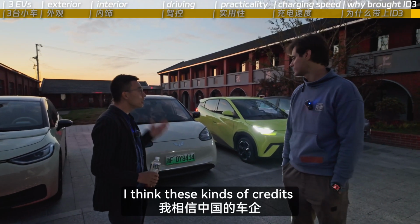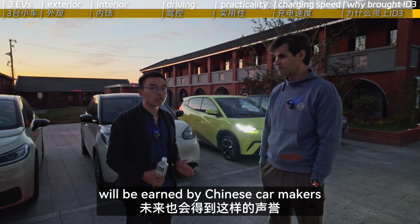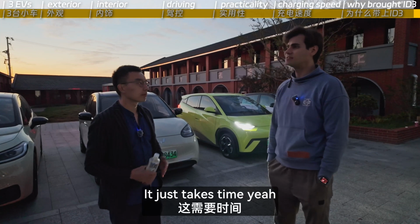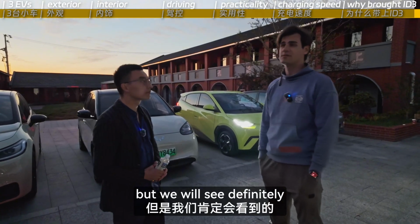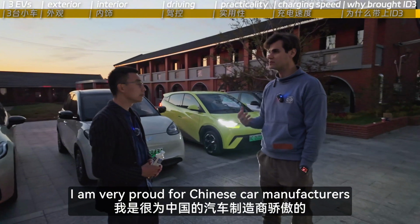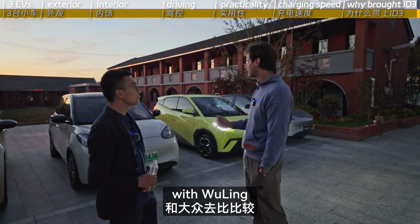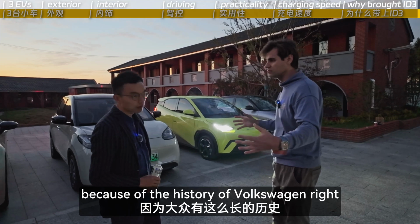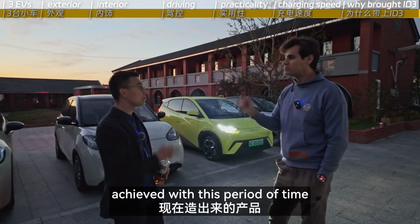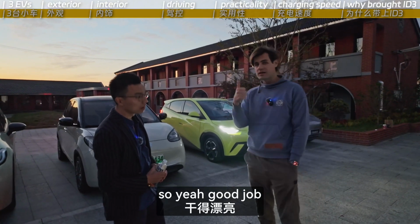I think these kinds of credits will be earned by Chinese car makers, and I just look forward to it. Yeah, it just takes time, but we will see it. I can tell you, I am very proud of Chinese car manufacturers for what they achieved in such a short period of time. You cannot compare Volkswagen with Wuling because of the history of Volkswagen, right? But what these three car manufacturers achieved in this period of time is just mind-blowing. It's unbelievable. So yeah, good job.